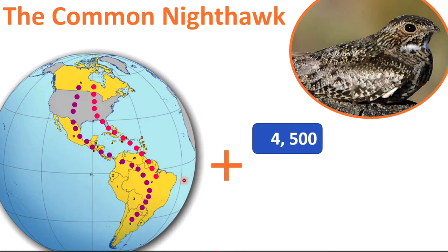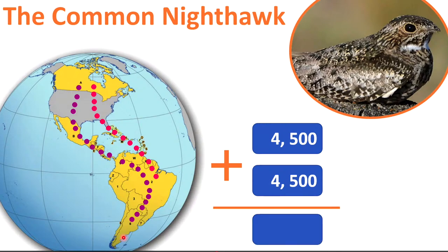Okay, so we want to try to find out how much it would be round trip. So not just from Canada down to Argentina or Canada down to Brazil. We want to know what it would be from Canada to Argentina and then back again from Argentina to Canada. So one way to do that is by addition, right? So we could add 4,500 plus the same thing, 4,500, because that's how much it's one way. So we're asking for two ways. And then when we add that up, let's see, 0 plus 0, that's just 0. Another 0 and 0, well, 0 again. 5 and 5 is 10.